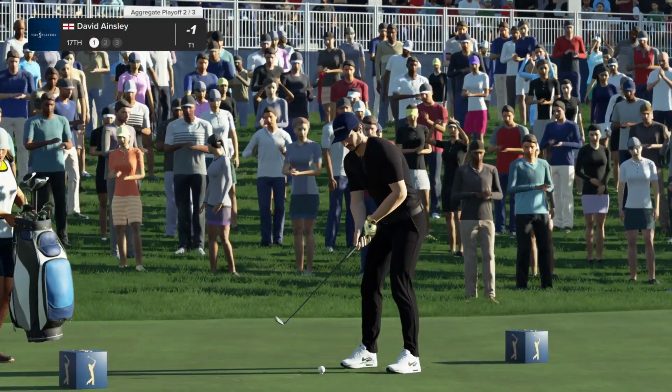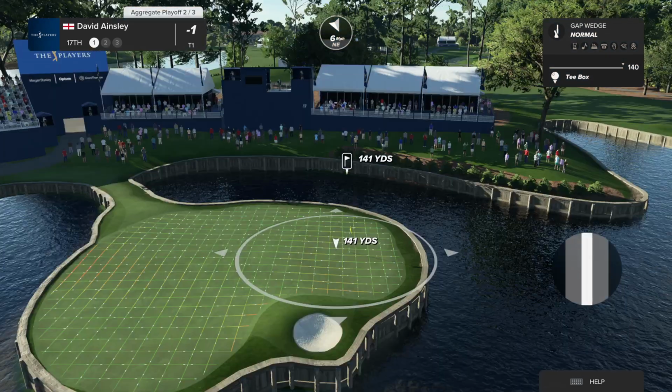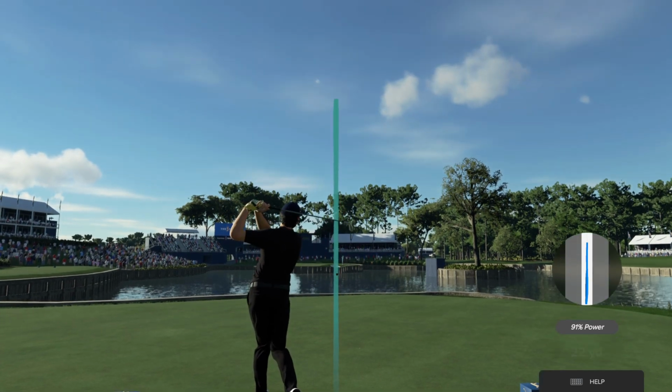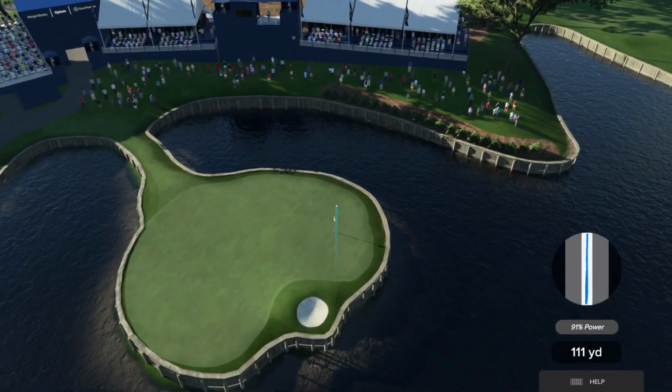Looking to ride the momentum after coming off a birdie here with this shot. And no advantage for either player. They have both played this hole extremely well. Let's see if they continue that in the playoff. Let's finish with a flurry. It'd be nice to make a move up the leaderboard.